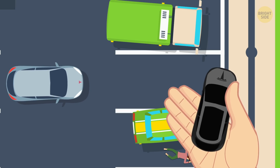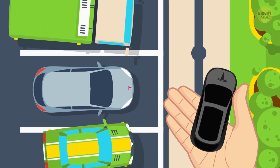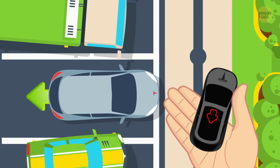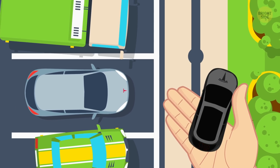Then you press the button at the front end of your fob, and your car moves forward. When you want to stop, just press the same button. If you want to move it slightly backwards, press on the top of the fob. Once the hazard lights start blinking, press the one at the back and watch it go.